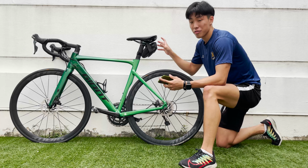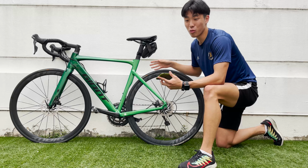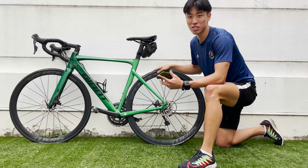Alright guys, so now that I have everything packed in my saddlebag, I can now go on my ride without worrying about not having anything that I need just in case an emergency happens.